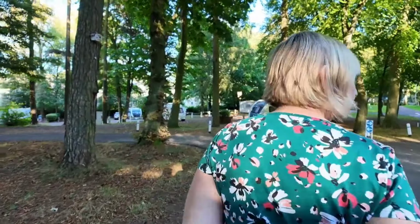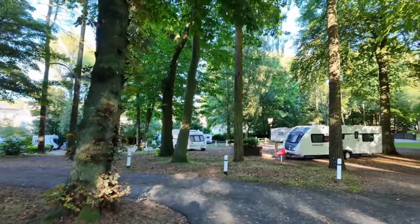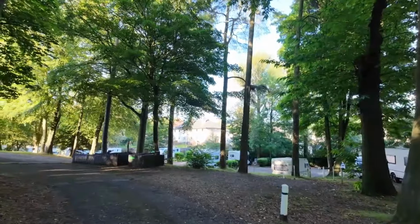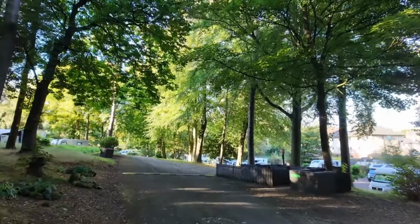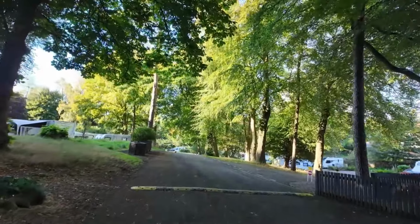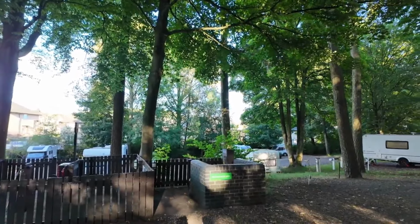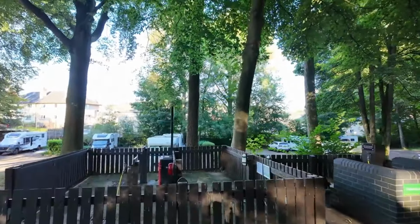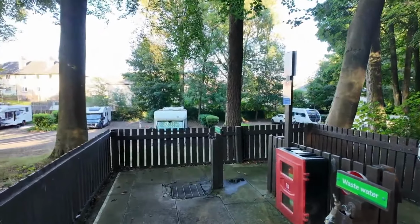The roads are a little bit narrow, but drivable. Right, on your right, you're in front of us, we got chemical disposal for your toilet, and there used to be bins, but they've all gone central. And you've got wastewater and drinking water and a fire extinguisher.